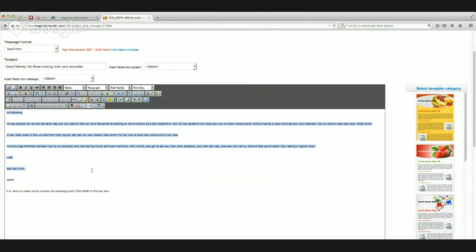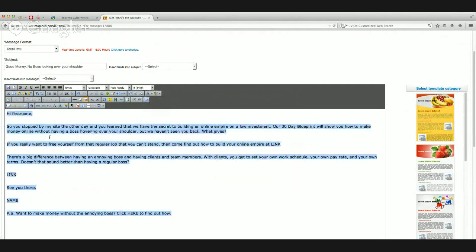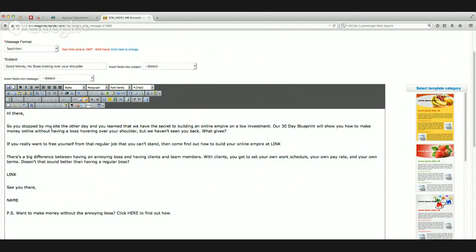And then, like I did before, I want to make it a little bit bigger. That's up to you. You can leave the print small if you want. I like it nice and easy to read. We're not using first name in this example because we don't have their first name. So we want to change that out or just say hi there, whatever you want to do, right?